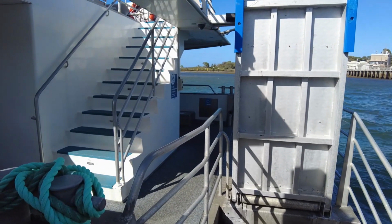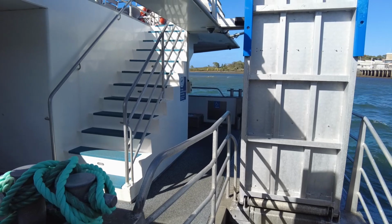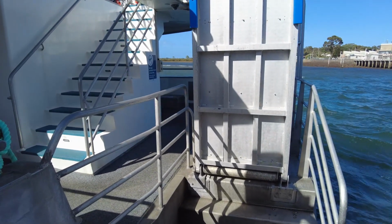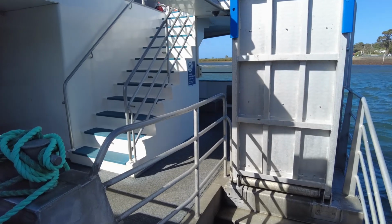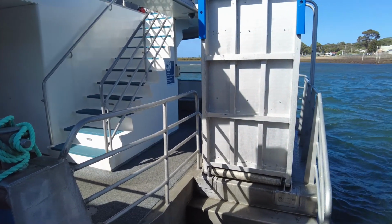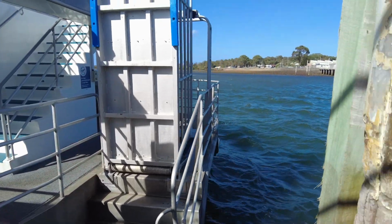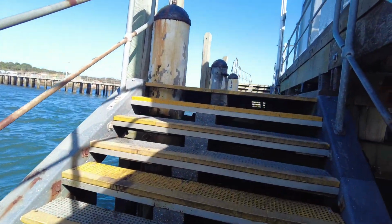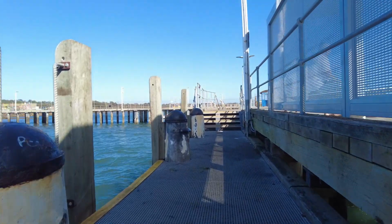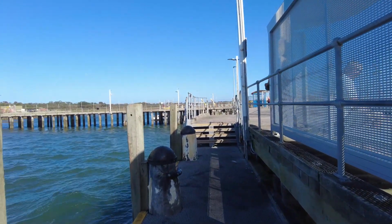So it does say that you can have dogs, but they're not permitted inside at any time, so they've got to be on the outside. I'm guessing that's in case they unload a bit of a load onto the deck of the boat and it could easily be washed off. Not quite sure how you'd manoeuvre these stairs if you're in a wheelchair, but there's obviously some sort of a way of doing that.